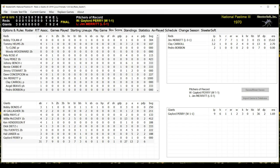So let's go through the box score really quickly. So for the Giants, Bonds 1 for 3 with a run scored and a walk. Al Gallagher 2 for 4 with 2 runs scored. Willie Mays 0 for 4 on the day. Willie McCovey 2 for 4 with 2 runs scored, 2 homers and 5 runs batted in. Ken Henderson 1 for 4 with a run scored. Dick Dietz also homered, 3 for 4, 2 runs batted in. Tito Fuentes 0 for 3, as was Hal Lanier. Lanier committed 2 errors on the day too. Gaylord Perry 0 for 2 at the plate.